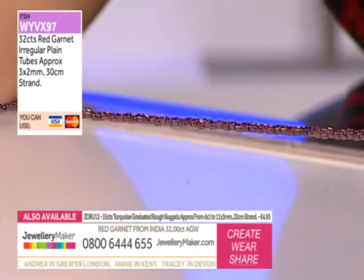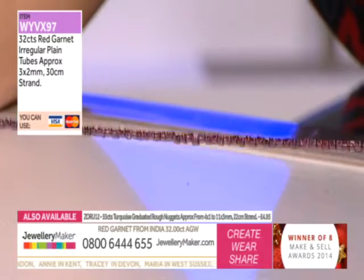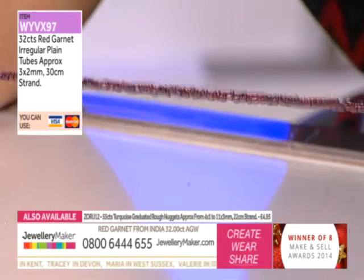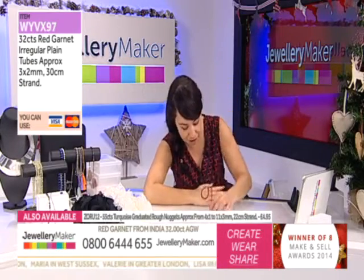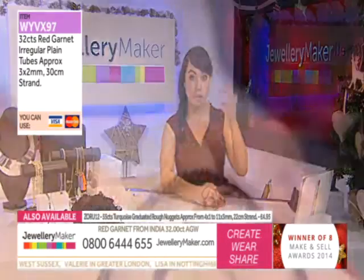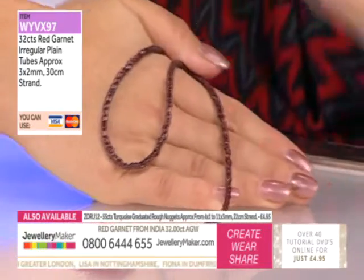I've got people adding this to their baskets already. Good morning to every single one of you. Now, red garnet, it is natural again, let me just state. It's a beautiful workable shape. If I hold it out for you here, you can see that gorgeous gloss that domes all around. That's just due to polishing of this natural gemstone.